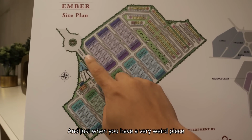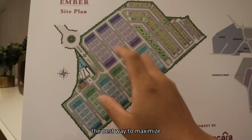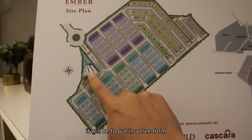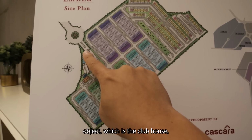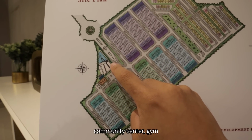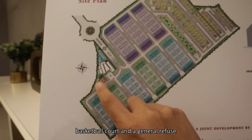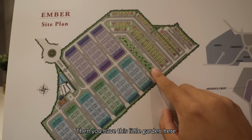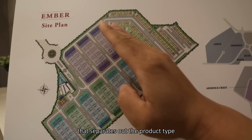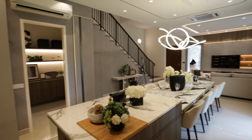And just when you have a very weird piece of triangle land here, the best way to maximize it will be to put in a free-form object, which is the clubhouse. And this will be the swimming pool, community center, gym, basketball court, and a general refuse somewhere around here, most likely. Then you have this little garden here that separates out the product type altogether to somewhat give it some privacy.